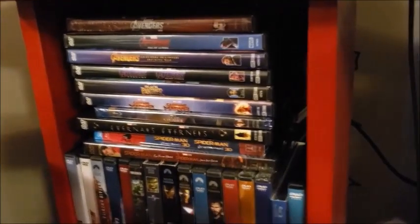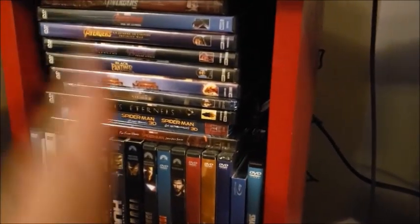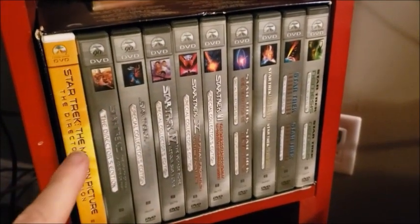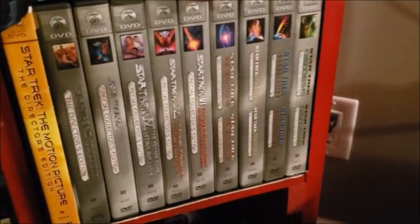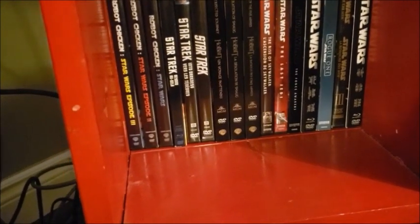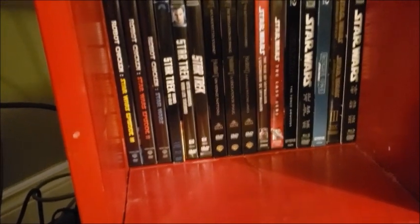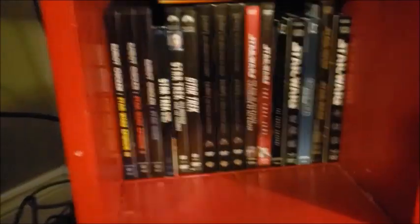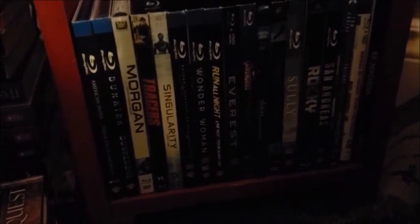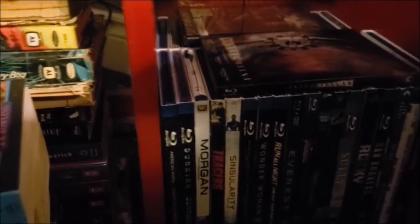And over here I've got the DVDs of the Avengers, all of them. James Bond behind that. I have the 10 DVD set, special collection edition of the Star Trek movies. And if you look back behind it, one second, you will see my Star Wars collection, mix of Blu-ray and DVD, and of course the J.J. Abrams Star Trek movies. And of course down here is my entire Blu-ray specific collection, mostly Blu-ray and DVD combined.